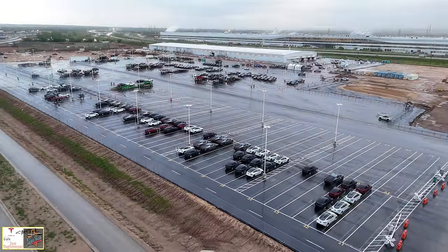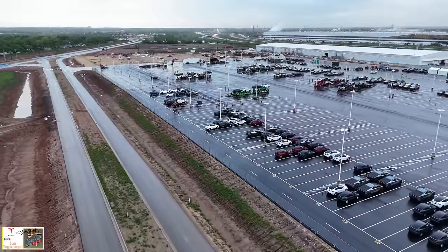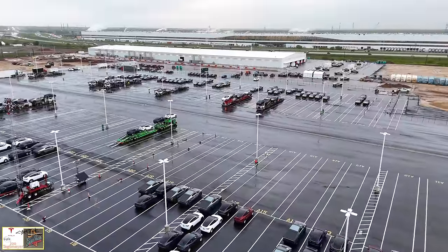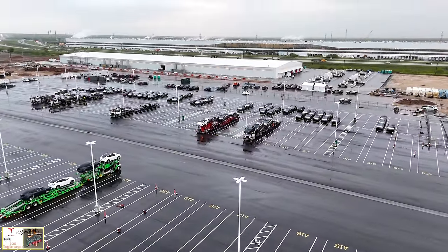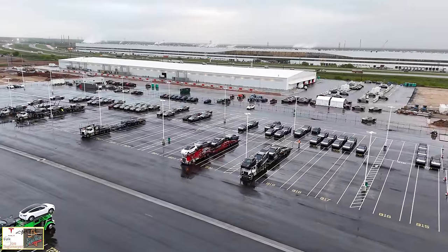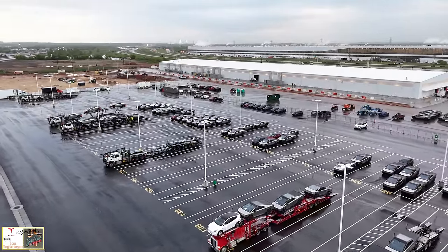Now, of course, on Sunday they do not do production of vehicles, and they also do transports over the weekend. So it's natural that we see the number of vehicles drop here on the outbound lot and also on that east testing and calibration lot over the weekend. And then as production comes back up on Monday morning, we'll start seeing more. But this is a good view of the number of Cybertrucks that are remaining here waiting for pickup, and how this operation looks today.